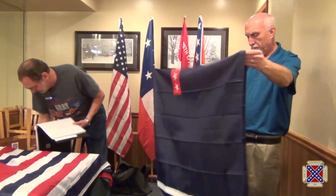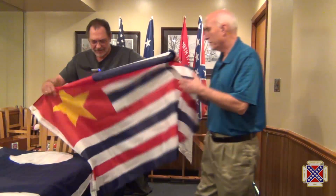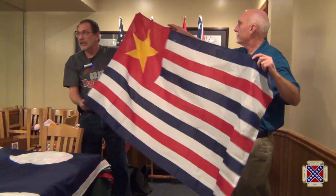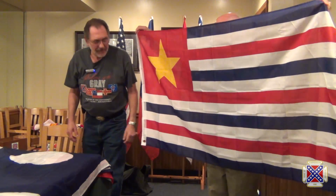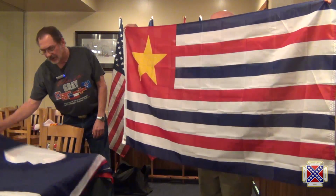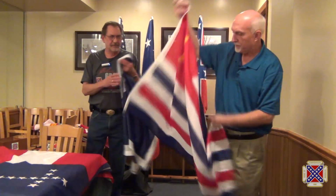Pull this out here. I hope y'all are not bored to death. This happens to be the Louisiana secession flag. Again, probably units of Louisiana carried some of those flags as well. Very colorful flag.